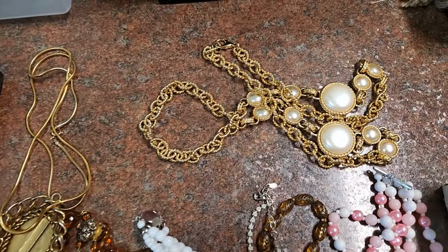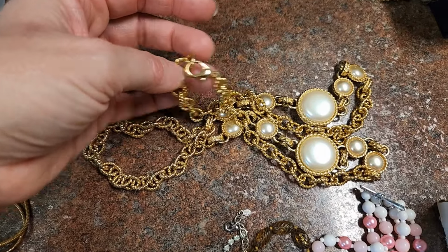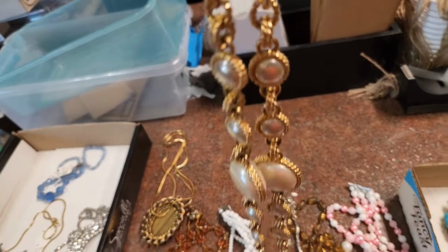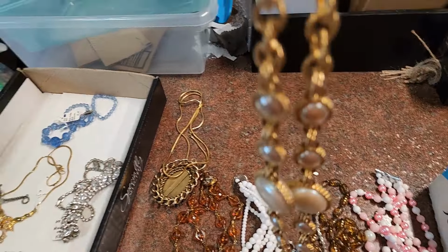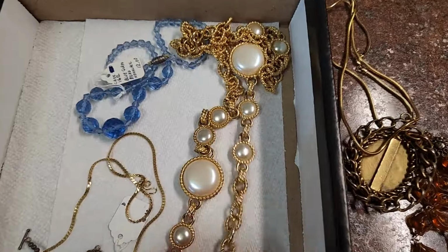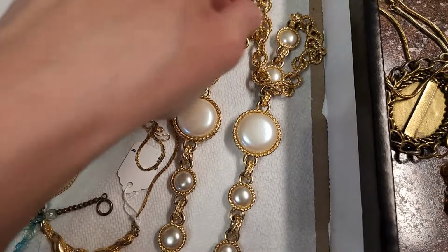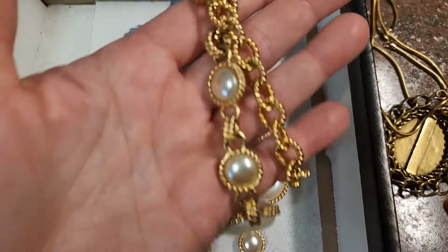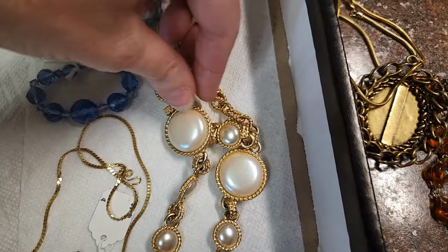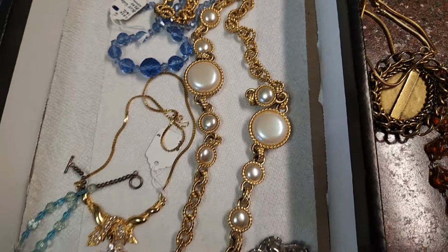And it's really long. And then we have this last one here, which has a lobster claw clasp. It's a big one, so that big one means it's newer. It's a really nice heavy duty piece. Let me move it over here. It's really long. You can tell that it's nicely made, nice quality. And it's got these double pearls. They show up on both sides if the necklace flips over on you. But yeah, that's a great piece too.